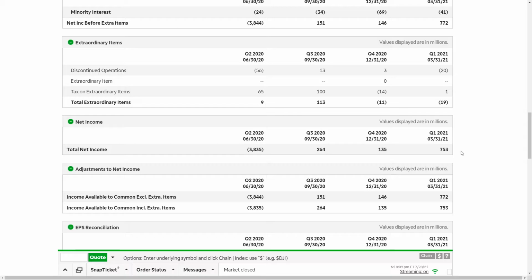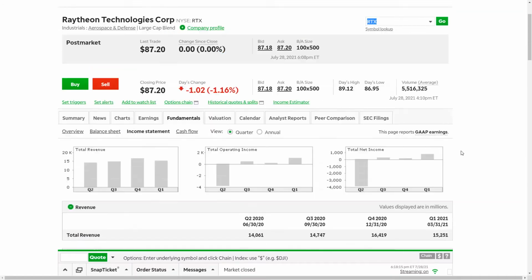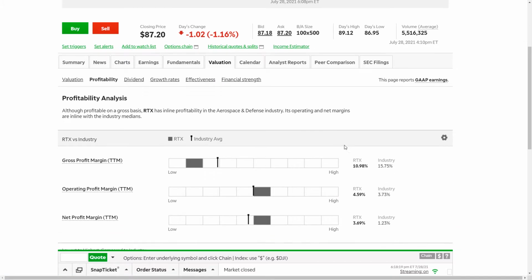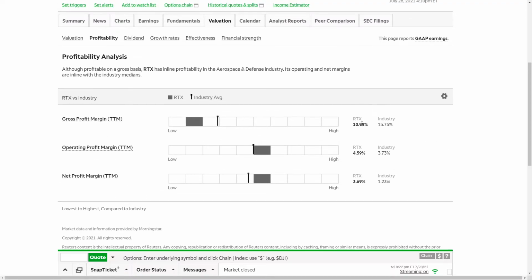The reason why I'm so bullish on the company is because the CEO, Greg Hayes, said that they expect to have an increase in margin, because if we go into the valuations right here and the profitability side, they're expecting an increase in both the gross and the net margins, and they are expecting free cash flow on an annual basis to be $10 billion by 2025.